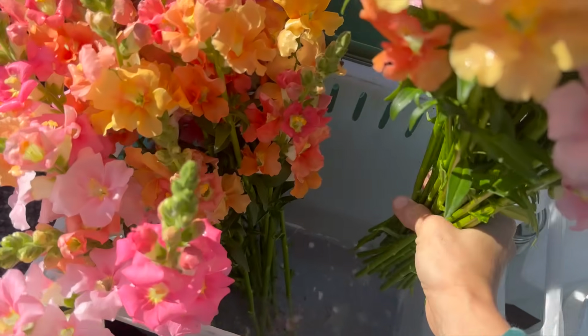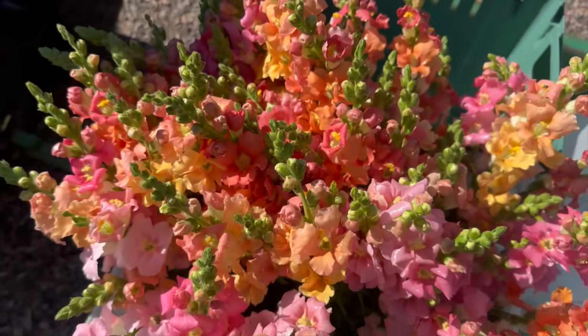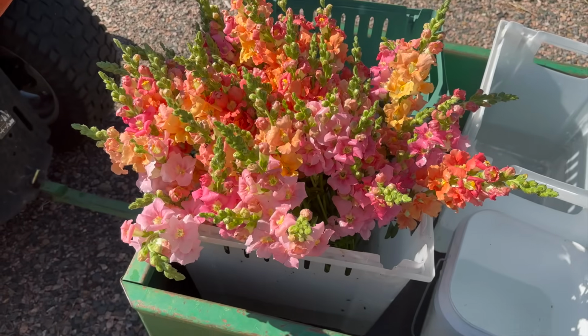They have one stem per plant. That's pretty true of most stock varieties, is that it's one flower per seedling. So it's not like, for example, snapdragons, which we just did our video on, where if you pinch them, you get lots of different blooms. Not true with stock. You just let it grow, you get one.